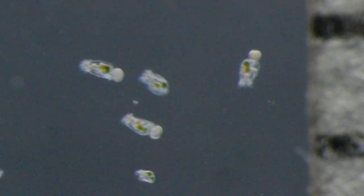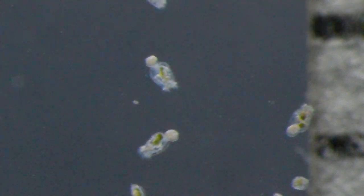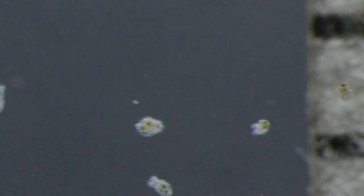At higher magnification, you can see that some individuals are carrying a sphere on their posterior end. Each of those spheres is a developing embryo. The green internal structures are compartments of the gut filled with green algae that they captured from suspension.